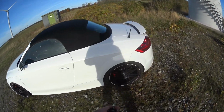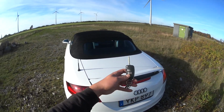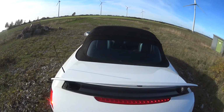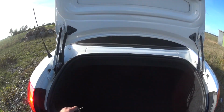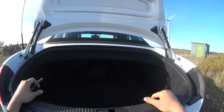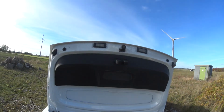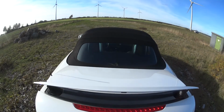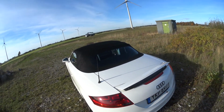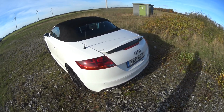There's a trunk lid, and it's actually good for this size of car. There's your key, and the trunk lid opens from the key also. So this is the trunk. You see, it's deep. There's still enough space for most of the stuff you may want to take with you in your cabriolet. Here's a spoiler. Here's the electrical one. It goes out when you're braking hard or above 120 km/h to make it more stable on the road.